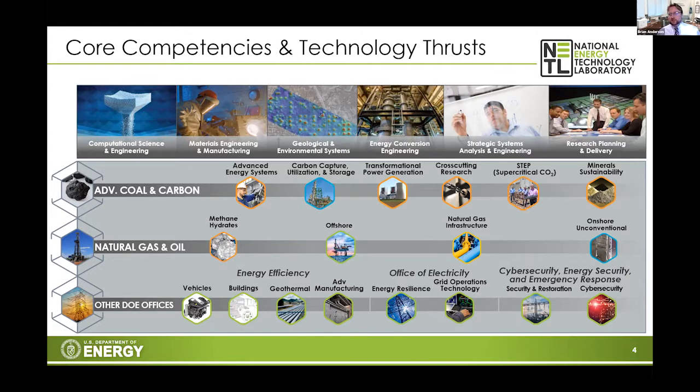Across the fossil energy space, advanced coal and carbon, and natural gas and oil, we've historically had a long effort in carbon management. In particular, we have run a carbon capture, utilization, and storage program for the last 25 years, and have advanced the technologies to where they are today, ready for wider scale deployment, as can be seen with a lot of industrial interest in the tax credit called 45Q, which provides a tax incentive for capturing CO2 and sequestering it.